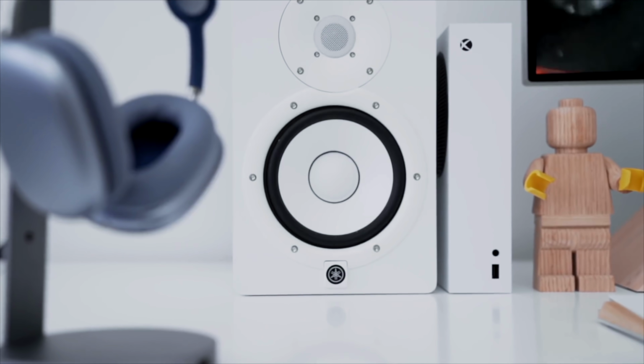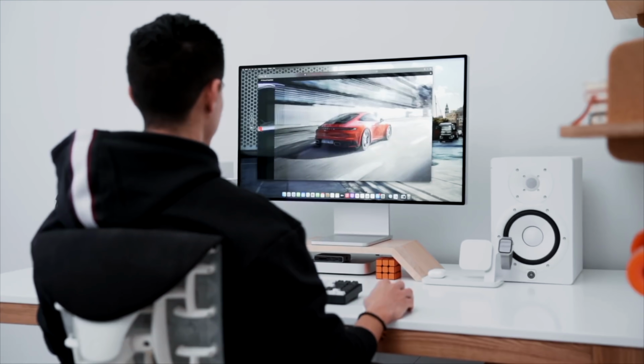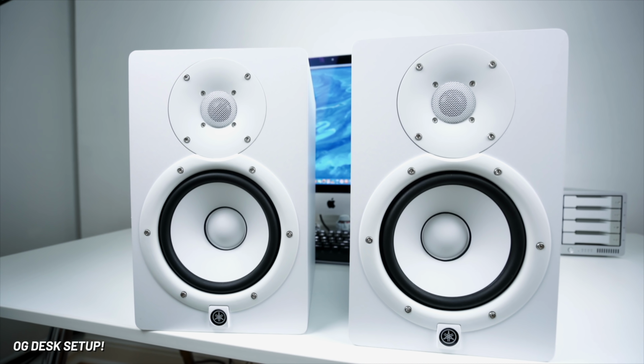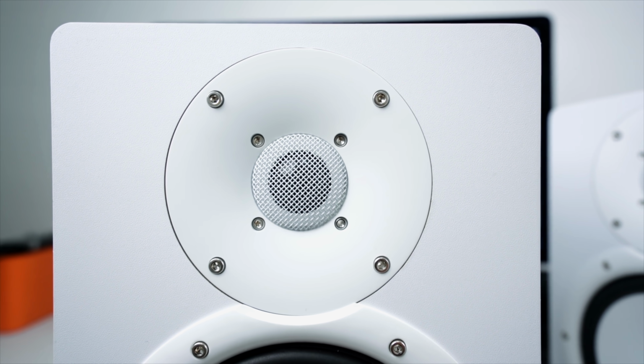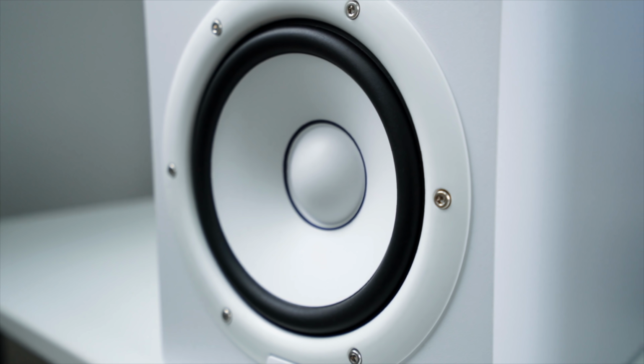The rest of the accessories around my desk, the two monitors are the Yamaha HS7s, and those are studio monitors, not display monitors. They're actually great for sound playback. They're, I think, my oldest pieces of tech in my desk setups. I think I've had them for 7 to 8 years. They sound great, they look even better. I still haven't found a pair of speakers or monitors that look as good. They've got the entire Stormtrooper look with the white and black.